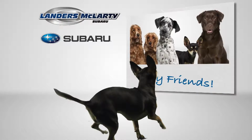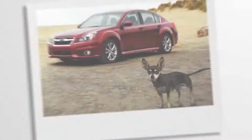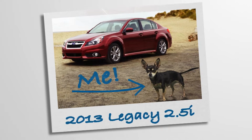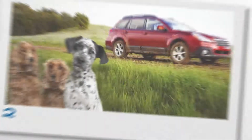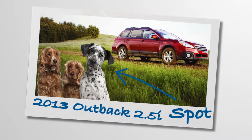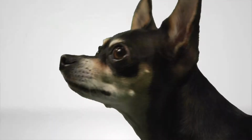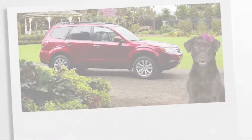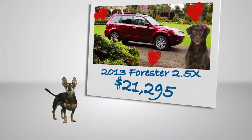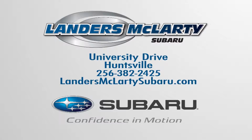My friends and I, we know a good deal when we see one. That's why we love Landers McLarty Subaru. That's where I got my all-new 2013 Legacy. Yeah, I'm riding in style. And Spot here, he's got all the ladies wanting to take a ride in his new Subaru Outback. Lucky dog. And then there's my girl, Coco. Girl looks good cruising in a new Forester. Only $21,295. Man, that's a doggone good deal. And you can only get it at Landers McLarty Subaru.